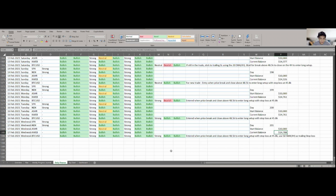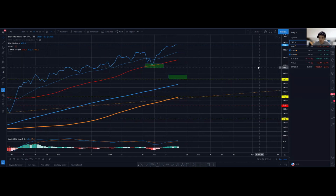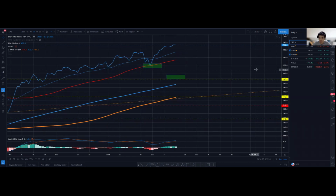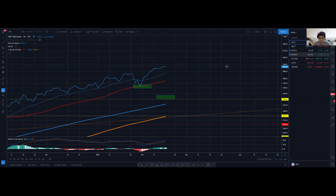Otherwise, let's get right into the daily update in terms of the market structure itself. On the daily market structure, all of it remains bullish, but do bear in mind that overall things look a little bit overextended, especially the China market side, where things look really overstretched. As for Bitcoin, I'll talk about it separately later. Other than that, ASHR and KWEB are a little bit overstretched, while S&P 500 and Nasdaq are extended, yes, but not overly extended.